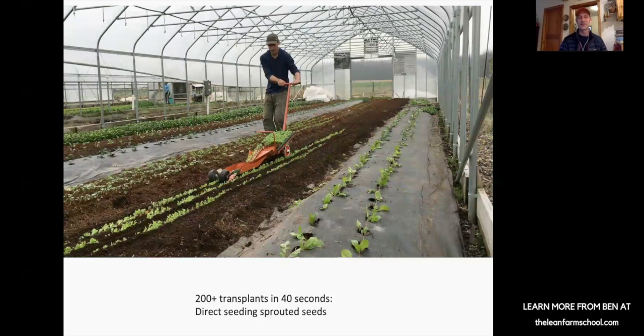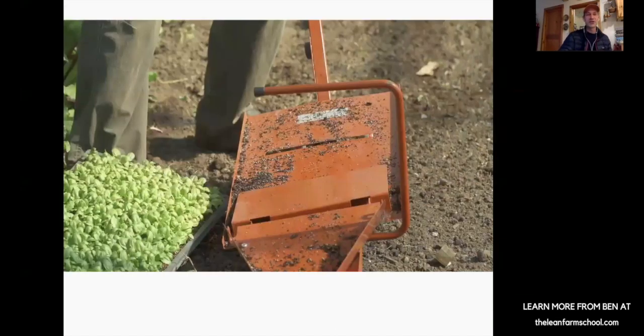there is some benefit to tilling just very across the surface every so often to prep the soil for the paper pot transplanter. And some farms I know don't need to do that. So it just depends on your local conditions. Let me show you a couple of ways that we use this.